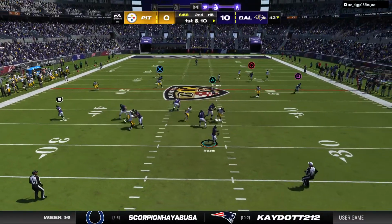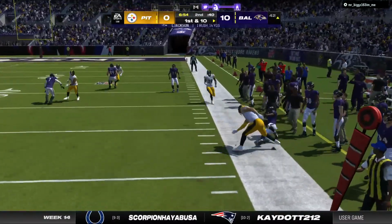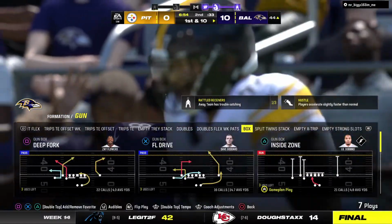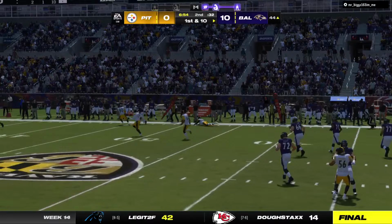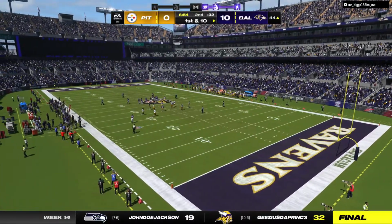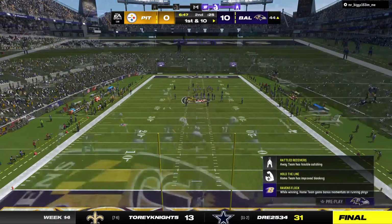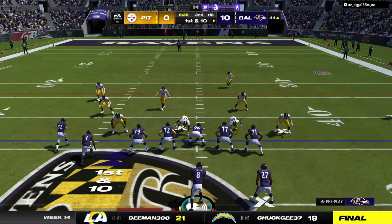Jackson eluding the pressure right. And he gets us to the other side of midfield across the 45 before going out. Opted to run for it. The decision a good one. Picking up the first, getting 14 yards on the scramble. Operating out of Steeler territory now. Here's 1st and 10 at the 44-yard line.